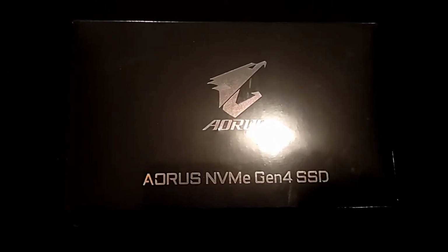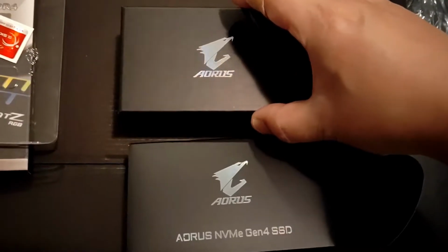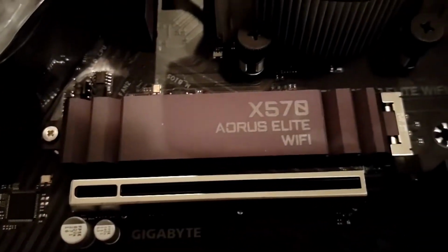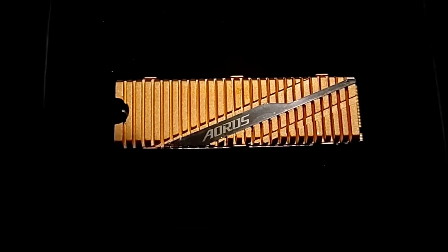Let's take this out. Alrighty, so I slid that out. Let's open it for the first time. There it is. Wow, look at that. The heatsink is already on it. I'm not so sure whether to use that heatsink or the heatsink from the motherboard, and it's all from the same brand. So I really don't know what to do. I guess we'll just use this fancy copper thing.